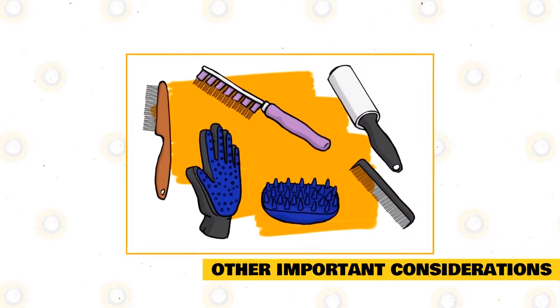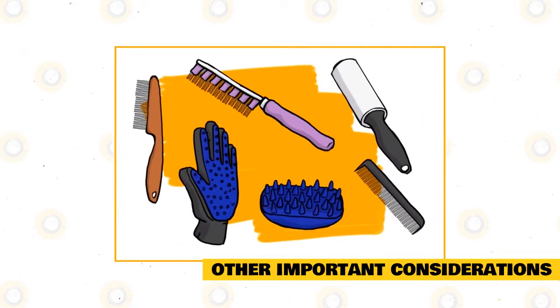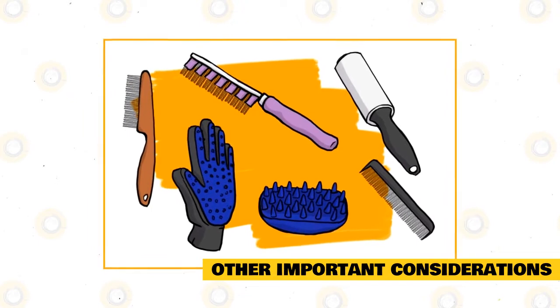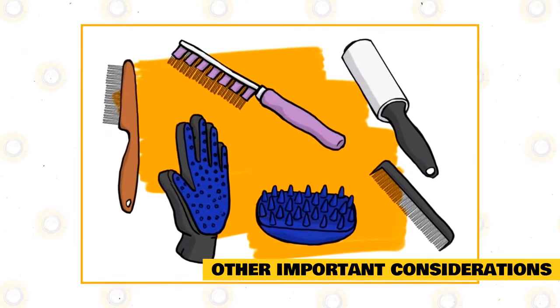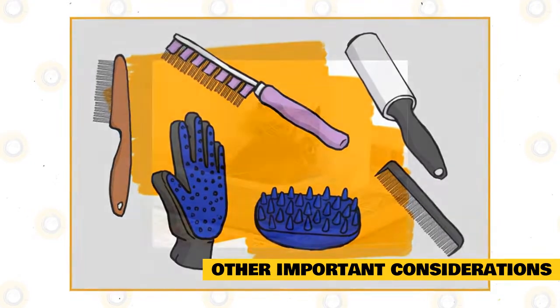The other items that you'll need are grooming items. Unless you want to go to your vet or a rabbit grooming service every few months, you'll want to get a set of nail clippers. You'll also need a comb or grooming glove to help your rabbit lose all that fur during shedding season.